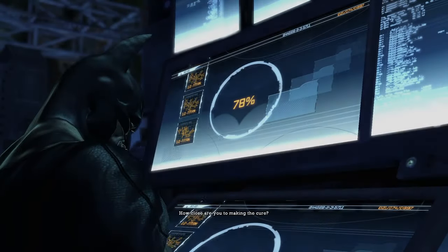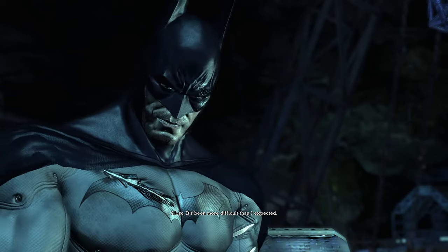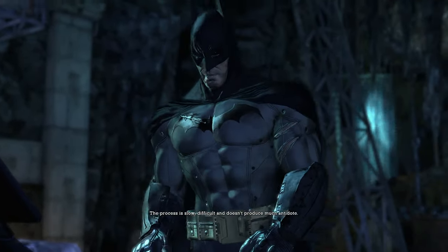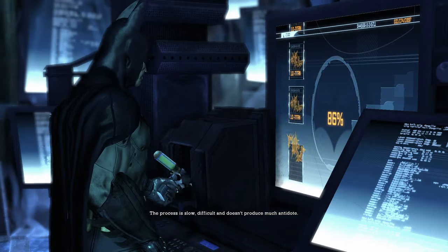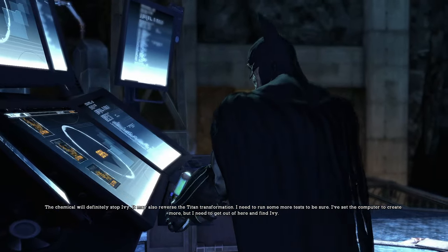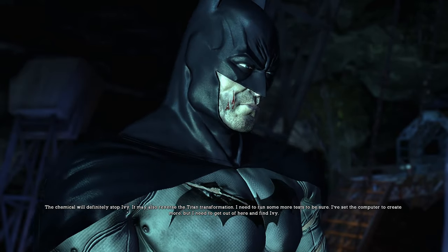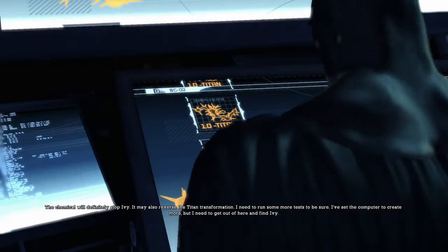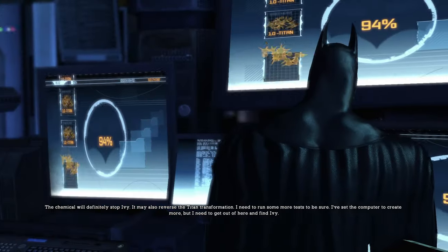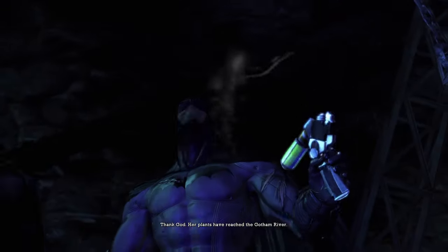How close are you to making the cure? Close. It's been more difficult than I expected. The process is slow, difficult, and doesn't produce much antidote. And the good news? The chemical will definitely stop Ivy. It may also reverse the Titan transformation. I need to run some more tests to be sure. I've set the computer to create more, but I need to get out of here and find Ivy. Thank God. Her plants have reached the Gotham River.